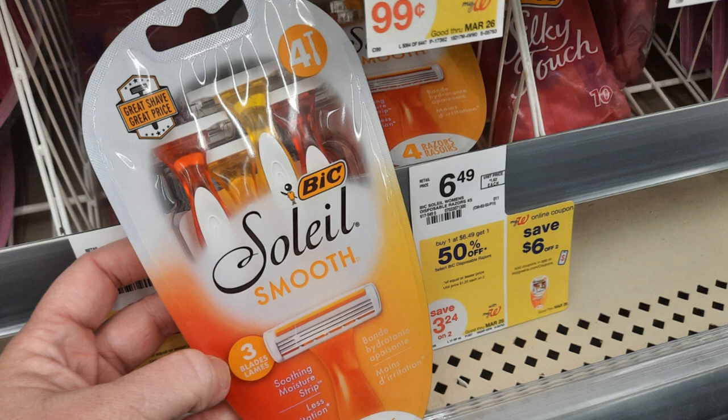And like always, you can pay down the balance with Walgreens cash for this particular deal. However, if you are doing any kind of booster, you want to make sure that you don't use your Walgreens cash.